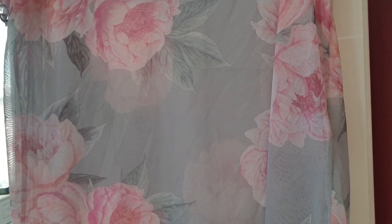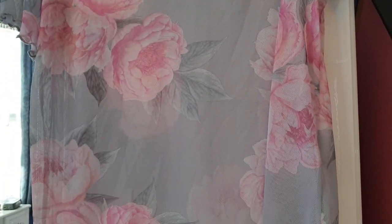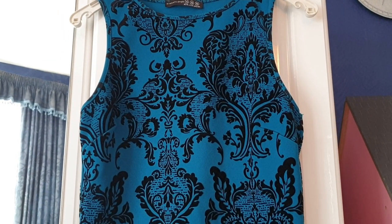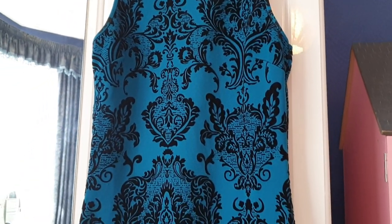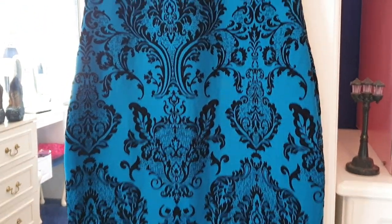Now, some of the stuff I'm selling this week is new with tags. Other stuff is secondhand, but it's in really good condition. It's all been washed. Everything I've got, I've put in the washing machine. So I like to sell all different sized clothing on my eBay, so small sizes, medium sizes, plus sizes. So this is from Primark.